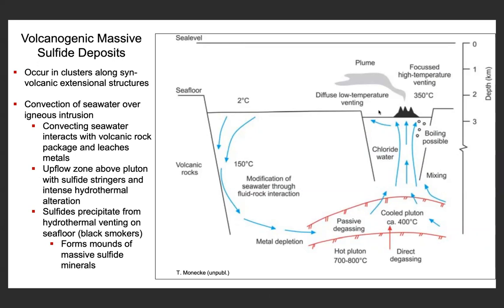These hydrothermal systems occur in submarine extensional settings where we have a synvolcanic extensional fault serving as a conduit for cold seawater to penetrate into the seafloor, where it becomes heated up and modified through fluid-rock interaction, picking up metals, including gold and silver. And then the fluids begin to ascend as they become heated over the rift-related intrusion. As these fluids ascend, they hydrothermally alter the rock in this upflow zone, as well as introduce stringer or feeder zone style sulfide mineralization. And then the fluids vent onto the seafloor.